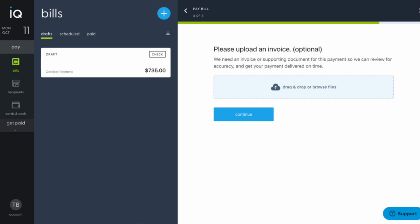One change that Plastiq has made since the last time I used it, now you can upload either a bill or invoice so that they can have the most accurate information when they're trying to mail or ACH your payment off. So this is really good.